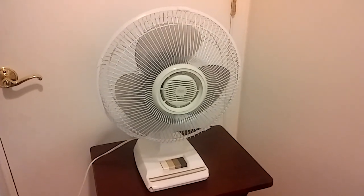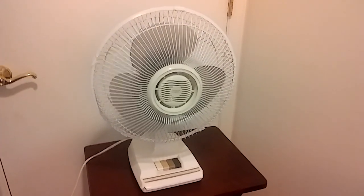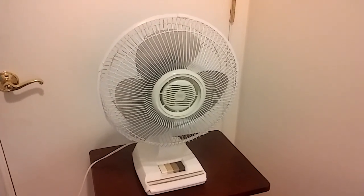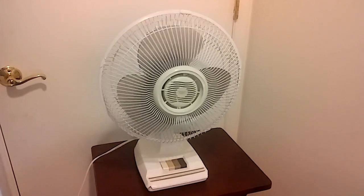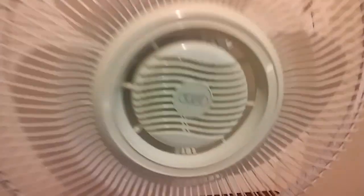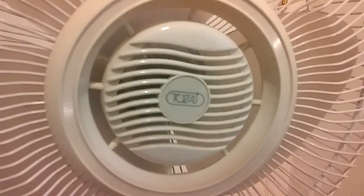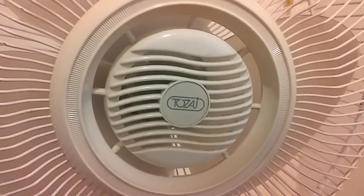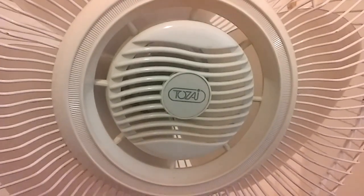Tozai was a brand Walgreens used back in the 80s and 90s, and they sold fans under that brand, and this is one of those fans. It's Tozai or Tozai, I'm pretty sure that's an I, not a J, but I don't know.